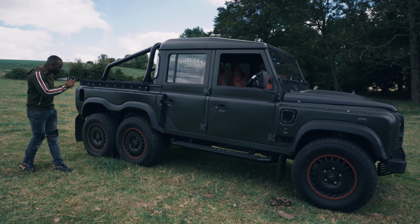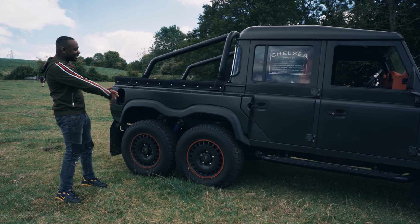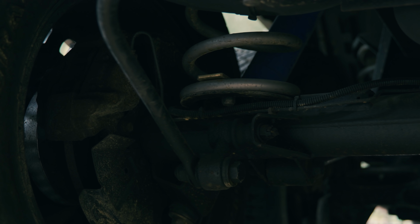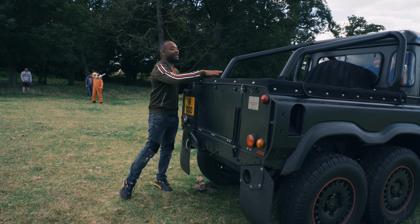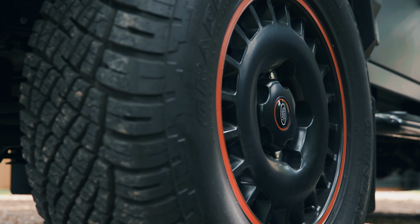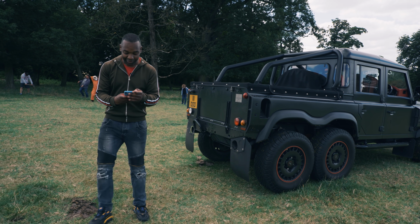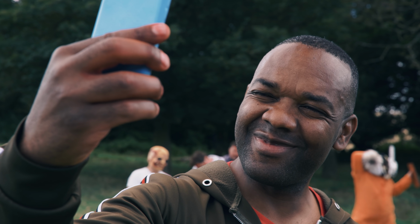And then you've got the really interesting bit around the back, which is they've added 2 extra wheels, extended the chassis, and then there's some quite interesting suspension components going on back there. And then you've got the cargo bed up here. This is covered in this material, so it gives it a little bit of protection from the elements, but what a car. This is gonna light up Instagram. Matter of fact, let me get a little selfie right now.